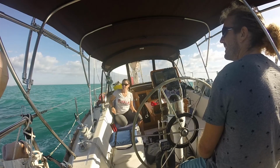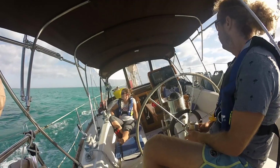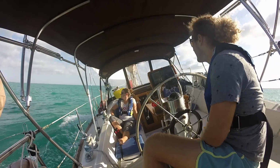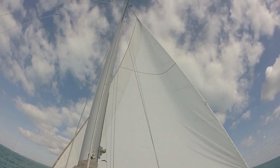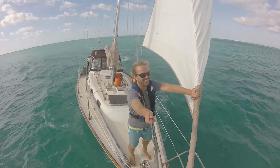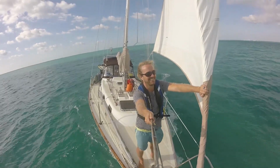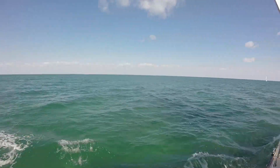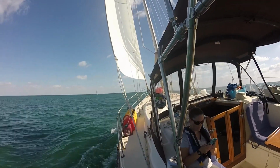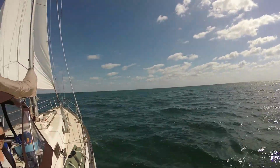Sat back with hours of sailing ahead of us. Before long, the winds picked up a little more, so we reefed in the headsail a bit and continued to fly across Biscayne Bay. Lots of boats out sailing today. Getting closer to Miami up there. Key Biscayne. Looking for Florida days.